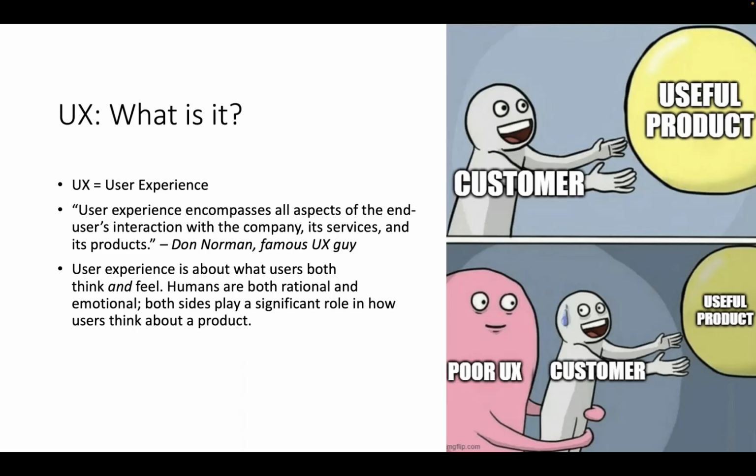But I like to think about it more in terms of you have a person and that person is interacting with a thing. That thing is technology. That thing can be this coffee cup. That thing can be a website or an application. That thing can be a hospital, where the hospital is the thing, not the patient. But anyway, it's really about the experience that that person has when they're interacting with this thing.